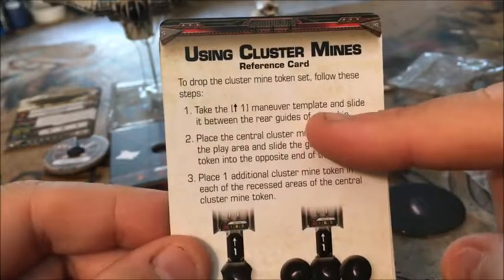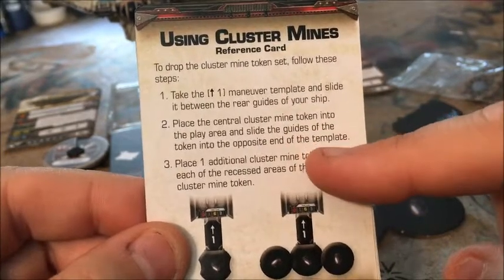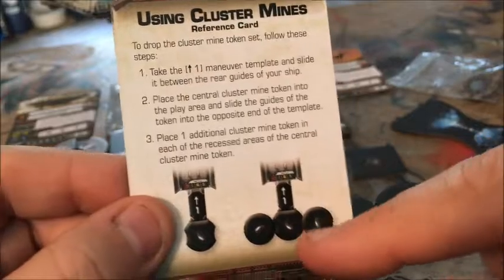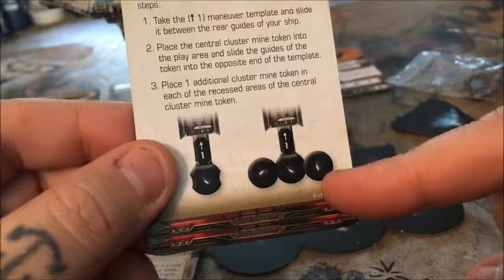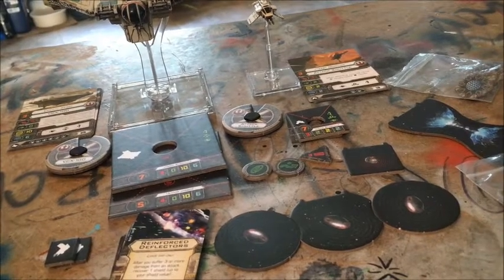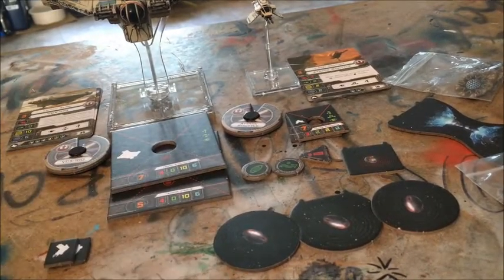So you place it in the one straight ahead maneuver template, rear guards your ship. Place a central token into the play area, and then place one additional cluster mine token in each of the recess areas on the center spot. So in the long run, you start with this, and then it goes to this. From what I understand, your attack shuttle can use this, and since it's an upgrade, I'm pretty sure the Ghost can get it too. So that's your 3 reference cards, and then you have 16 upgrade cards.